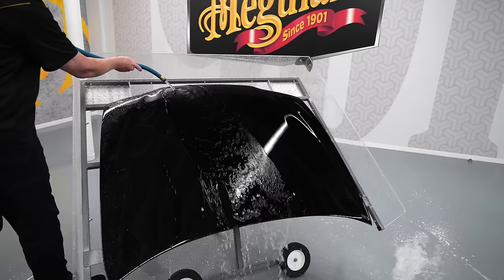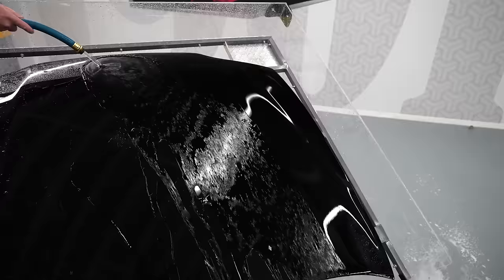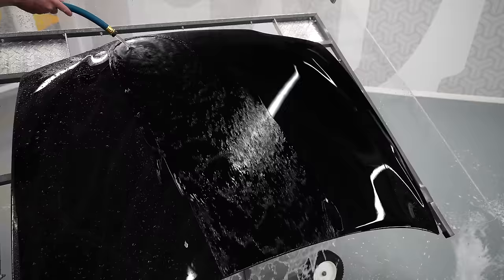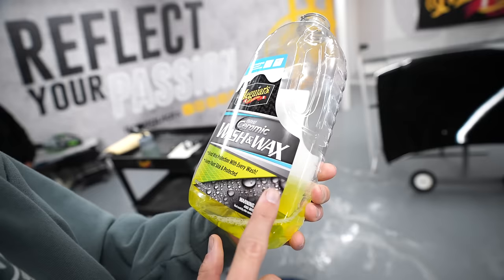People talk about drying a car with water. We've done this for years, but essentially you're using water to dry the vehicle. And then you'll see right where we come over here, it totally changes. Is it actually dry? Go touch it. This hood's got to have like 2 inches thick of ceramic. No, we stripped it off. We're doing a demonstration on the hybrid ceramic wash and wax. It's pretty impressive.